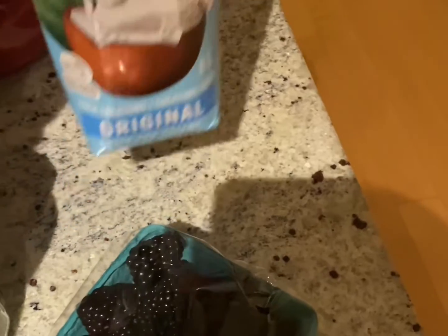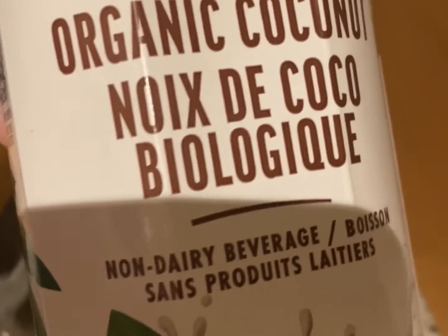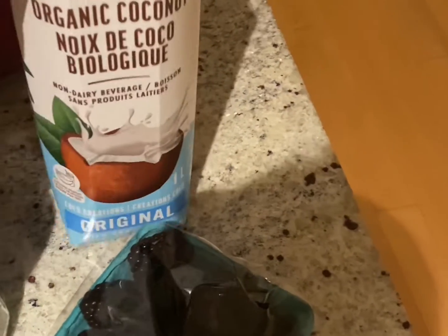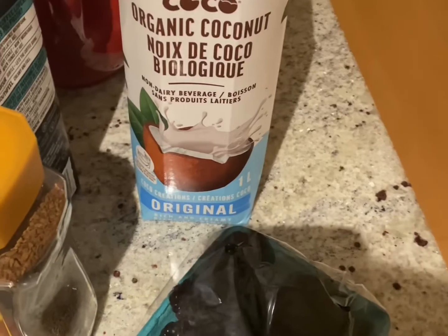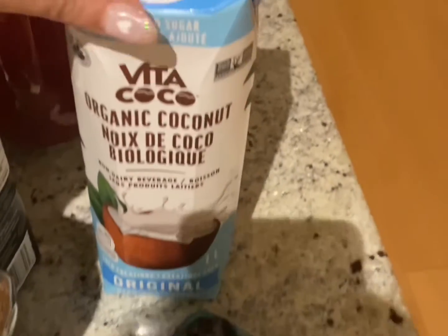My usual organic coconut water. I just drink this. I try to drink like a glass of coconut water a day. They're delicious and again, very nutritious, but I get the organic.